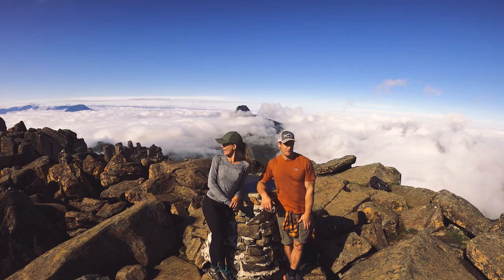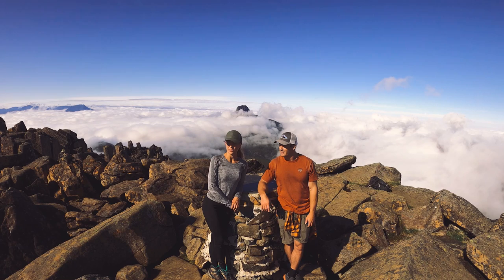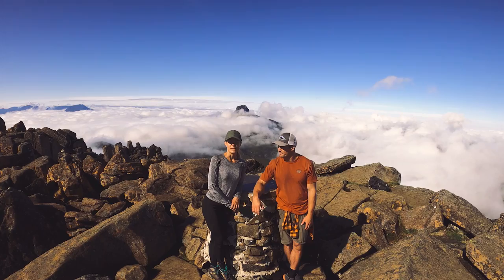It feels like you could be in Wales or Scotland or something like that on the hike up. Yeah, it doesn't feel like Australia at all. It's weird. Yeah, it doesn't resemble any other place in Australia we've been. It's like its own little ecosystem. It's really cool. Yeah, so the rock scrambling was a bit steep, not too hard.